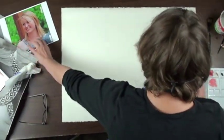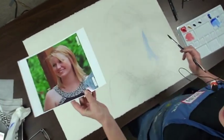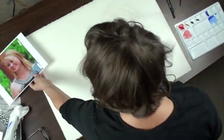So, this is the photo I'm working from. Can you guys, we're still on. Yeah, does it work if I do that? Yeah. Anyway, this is my niece, Molly.